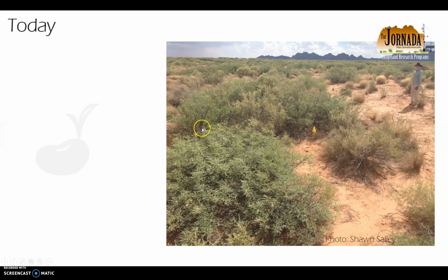Now, today we've been dealing with a lot of shrub encroachment. It initially began when the range was started in 1912, because in the latter 1800s we had overgrazing throughout the Jornada Basin, and then some droughts impacted the area. So the range was established to deal with the shrub encroachment.